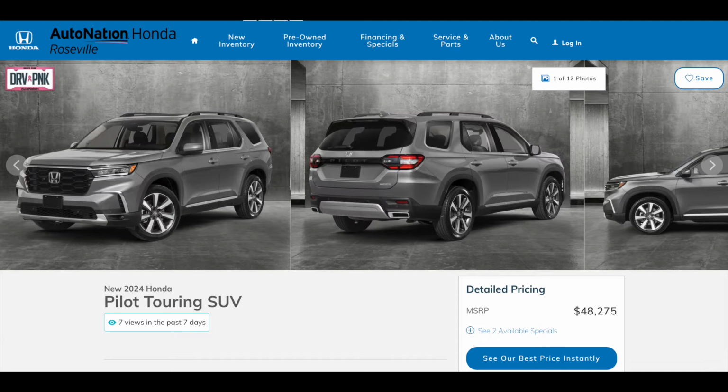Now guys, as promised, here's the MSRP sticker so you guys get an idea of what comes on this car and the price tag on top, because there's just so much to talk about in this video. If it's too long, you won't be watching my videos.